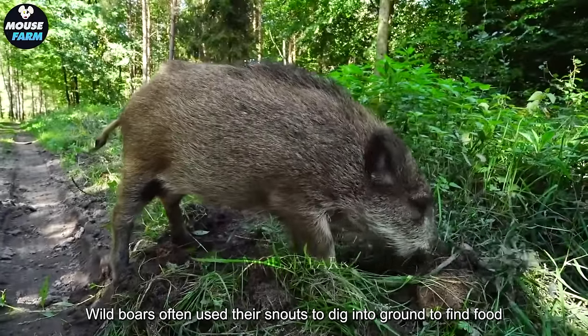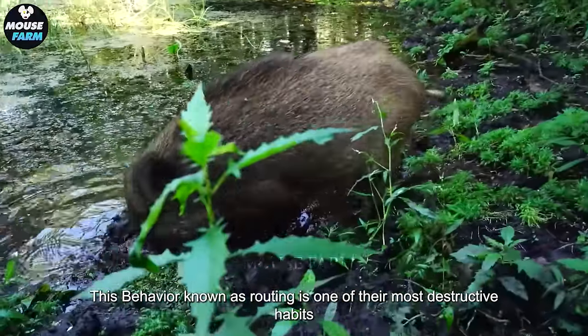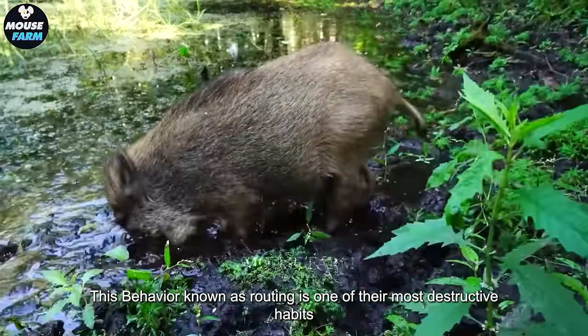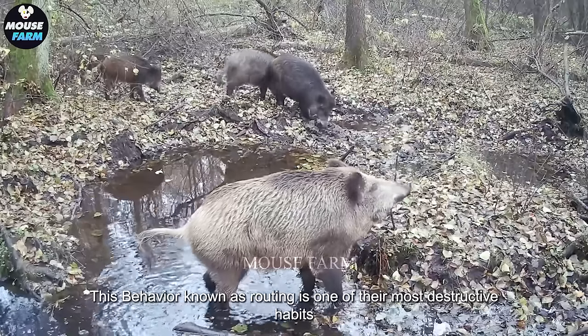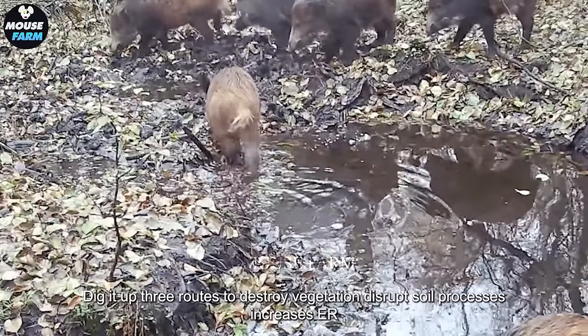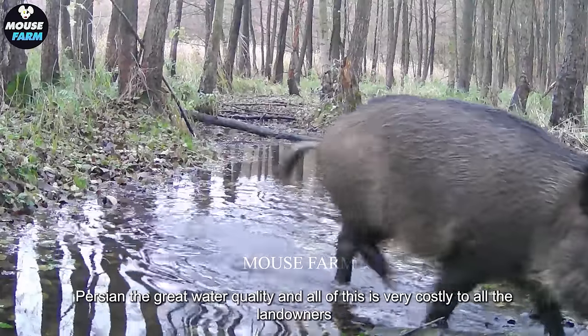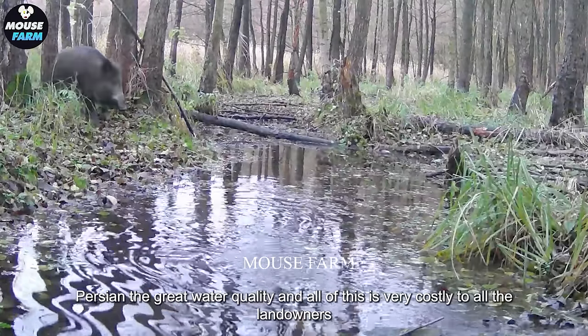Wild boars often use their snouts to dig in the ground to find food. This behavior, known as rooting, is one of their most destructive habits. Digging up tree roots destroys vegetation, disrupts soil processes, increases erosion, degrades water quality, and all of this is very costly to all the landowners.